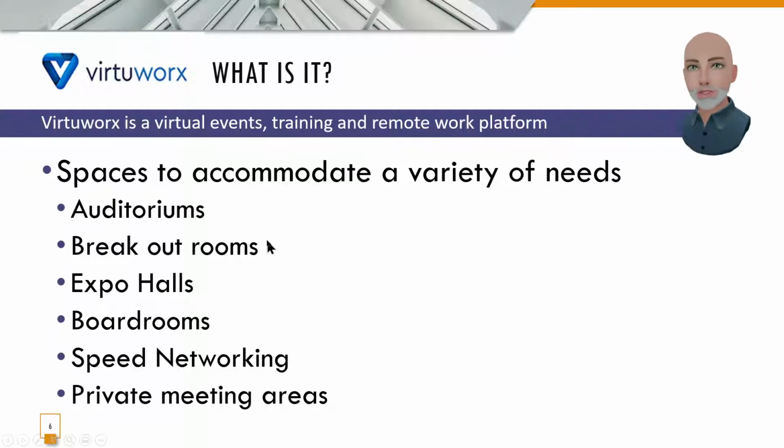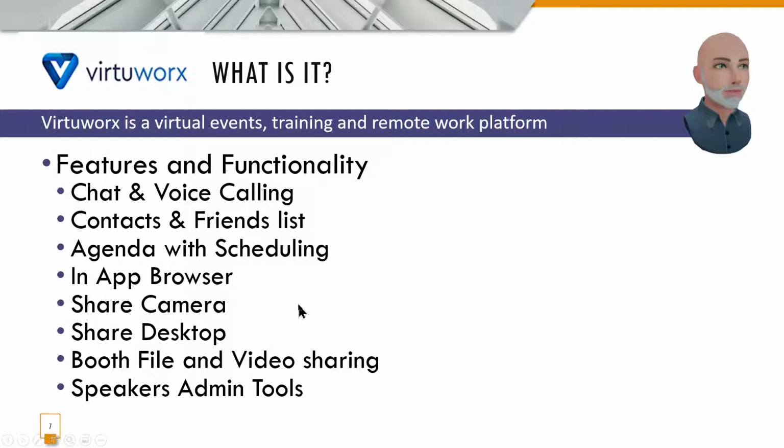And then there's spaces to accommodate all kinds of needs: auditoriums, breakout rooms, expo halls, boardrooms, speed networking areas, and private meeting spaces. And we're going to take a look at all of these. Then Virtuworx comes with a ton of features and functionality.